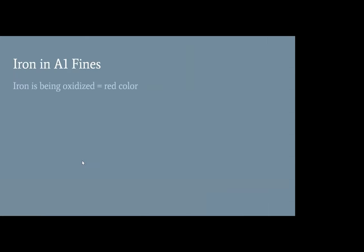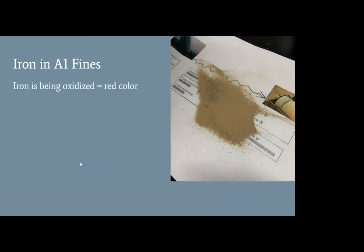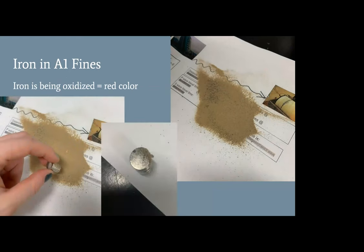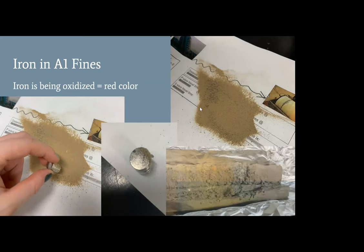And so we had expected to find iron in the core because it's being oxidized, giving it that reddish color you can see. So to confirm this iron, we ran a magnet over that pile, and sure enough, material stuck to the magnet, confirming that iron is present in the core, and it gave it this prominent oxidation line.